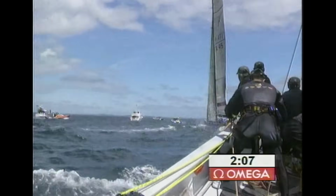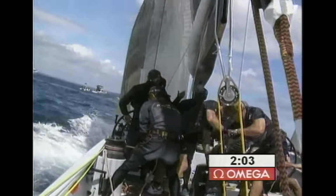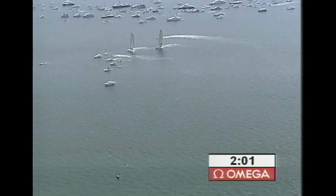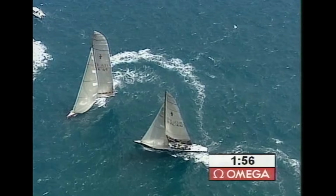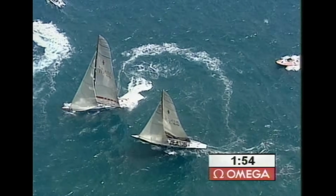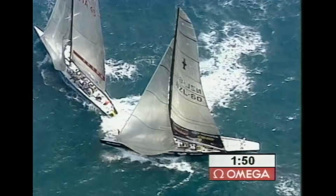Normal tack. Team New Zealand going underneath here. Good control for Team New Zealand. Committal time, 2 minutes. Prada going under them. Prada trying to get down under them. I don't know if they'll make it. They didn't make it. Team New Zealand full control. This could be very close. Watch the umpire flash.